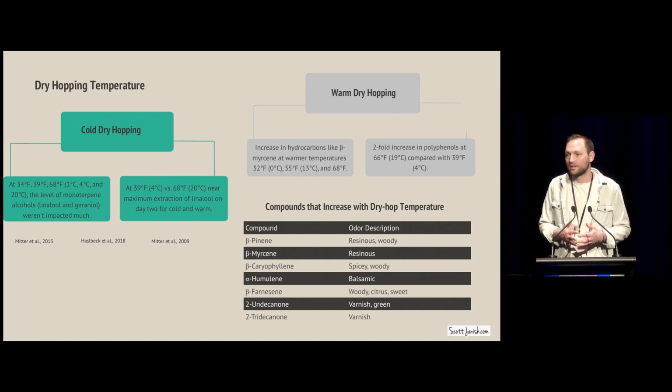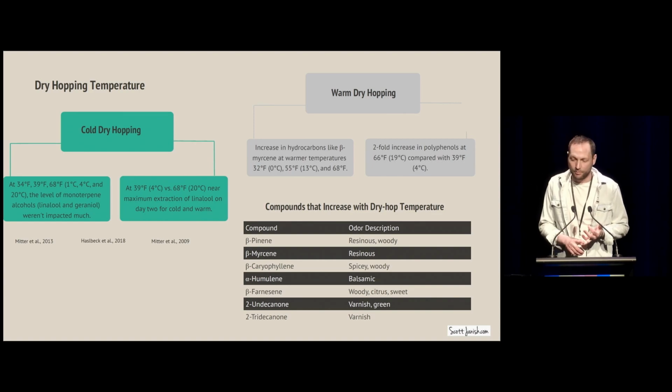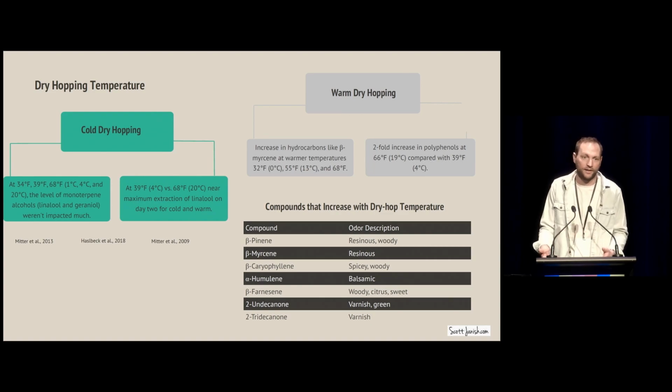The research that's really convinced me is that when you're looking at the different temperatures, so 34, 39 to 68 degrees Fahrenheit, 1, 4, 20 Celsius, looking at dry hopping and what's being extracted, they found that those colder temperatures really weren't impacting the extraction rate of the things that we're after, like the monoterpene alcohols, like linalool and geraniol. And even at those colder temperatures, they're still extracting quickly. As little as 2 days, they would pretty much max out.